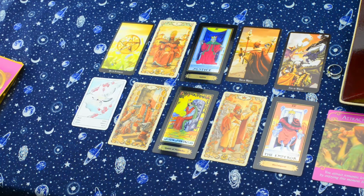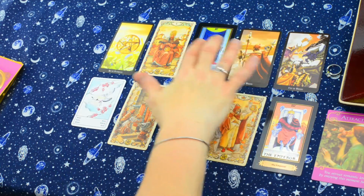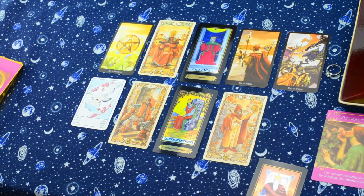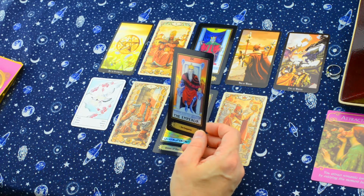together. And maybe you want more than that. Maybe that's who you're thinking of. Maybe there's more to it. But I see a lot of partnership energy with the two, the Justice, the King and Queen of Pentacles. We also have the Emperor card, though. And the Emperor is, once again, kind of interesting because he's another justice doling out kind of person.